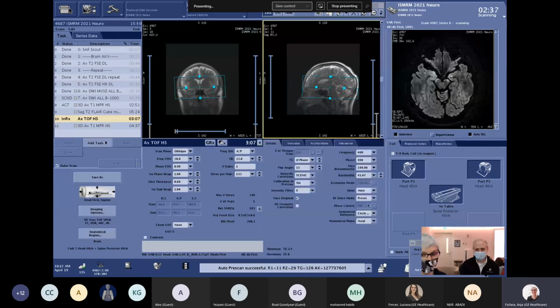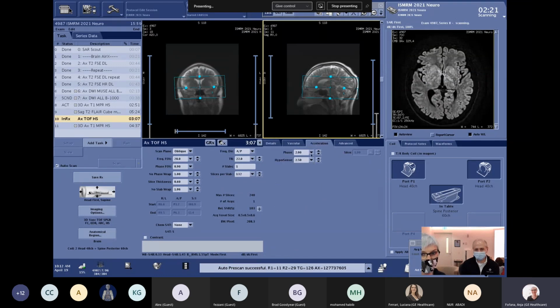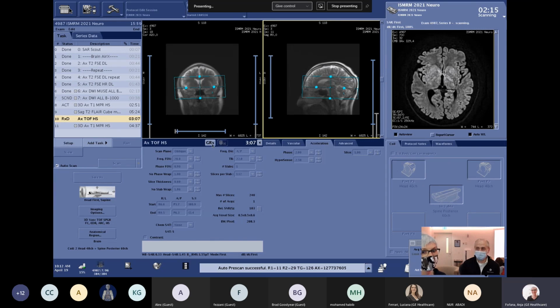And a last sequence where we really want to show the power of HyperSense is on our TOF sequence. So here, first thing, again, we've selected AIRx to do the slice prescription. So it's safe to circle of Willis and actual planes. We do have, again, really, really high resolution scans. And we can do that in 3 minutes and 7 seconds because we have HyperSense selected. So AIRx really makes it a lot easier for technologists, and it's going to be much more accurate.